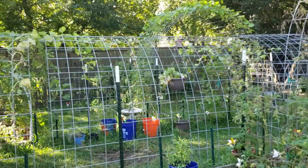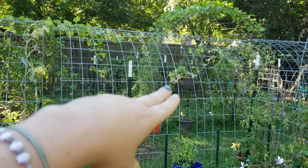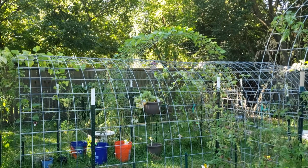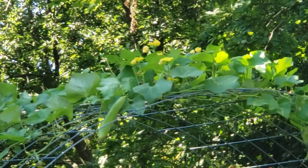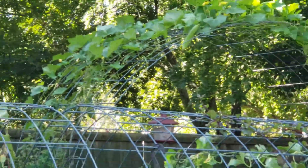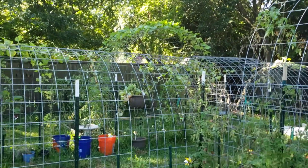The only thing right now that seems to be doing fairly well is my strawberries in a bucket and my luffah plants. Luffas have not been attacked by squash vine borers. You can see there's a bunch of flowers right up top. There's a luffah there. There's a big luffah hanging down right there. And it seems to be doing fairly well, even in a mostly shaded garden.